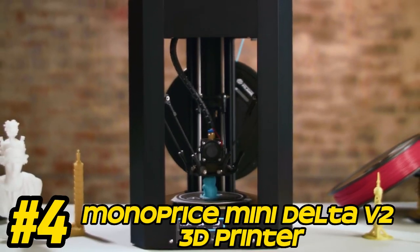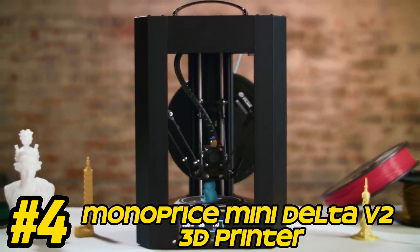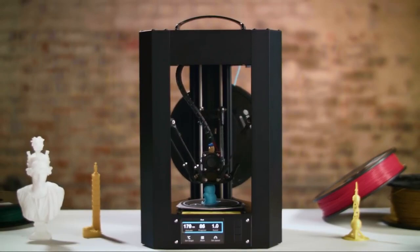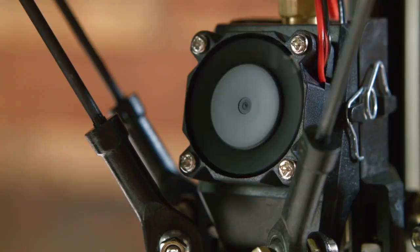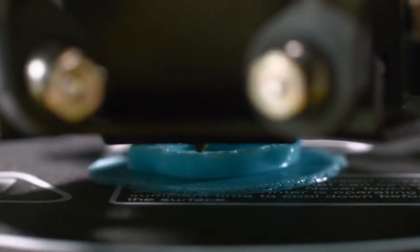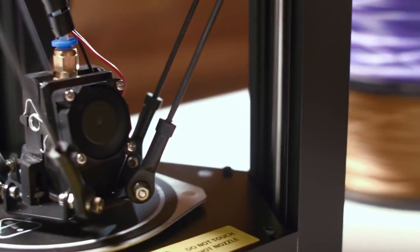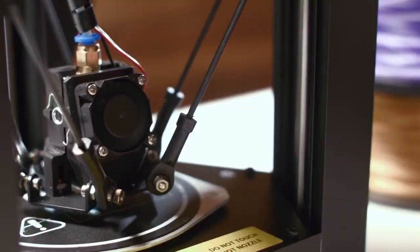Number 4. Monoprice Mini Delta V2 3D Printer. The Mini Delta V2 features a Delta-style design, with three vertical arms moving the print head in a triangular pattern. This design allows for fast and precise movements, resulting in high-quality prints.